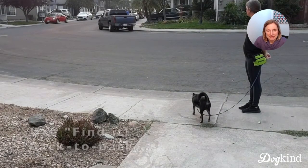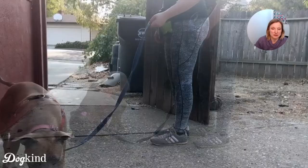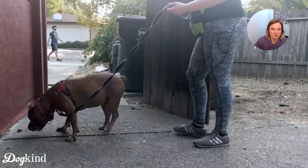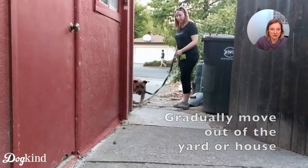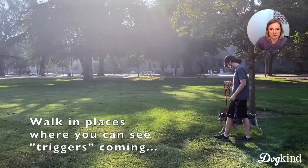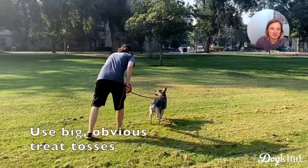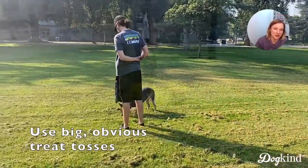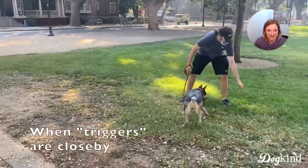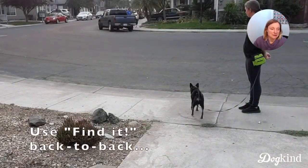So just to reiterate, these examples are ways to help your dog get it right when you're moving into a more difficult environment, more triggers. So big, obvious, oops, sorry, went too far. Those big, obvious tosses. Look, over here. Away from the bike. Away from the dog. Okay.